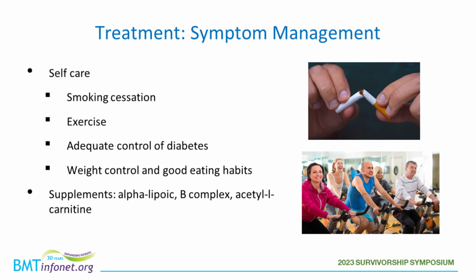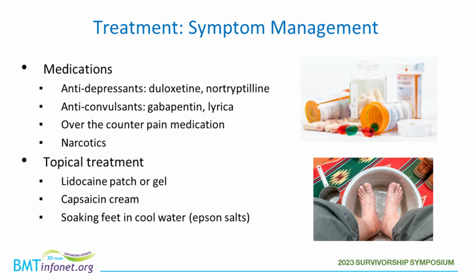Supplements such as alpha-lipoic acid, B-complex, and acetyl L-carnitine. These supplements are tricky. They have a good amount of evidence backing them up that they are helpful. The problem is we don't know how long one should take them, the duration that is needed, and the adequate dose. So it's difficult to give too many guidelines on that, but it has been shown to help many people.